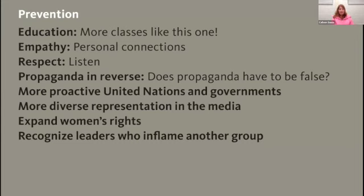And then as the end piece of this, we transition from patterns to prevention. And we ask the students, how do we prevent things like this from happening? And how do we build education for more citizens to prevent things like this from happening? And this is what they came up with. Education, empathy, helping to create personal connections among groups of people, respect and listening to others.